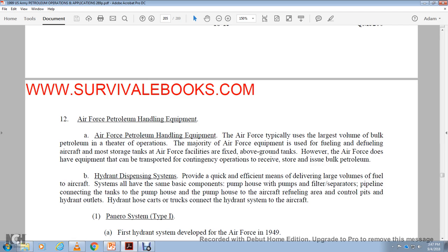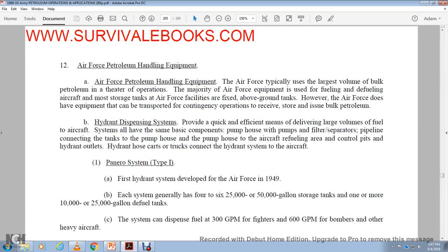The Panero system, type 1, was the first hydrant system developed by the Air Force, in 1949. Each system generally has 4 to 6 storage tanks of 25,000, 50,000 gallons, with one or more 10,000 to 25,000-gallon fuel tanks. The system can dispense fuel at 300 gallons per minute for fighters and 600 gallons per minute for bombers and other heavy aircraft.